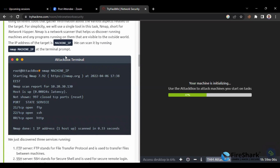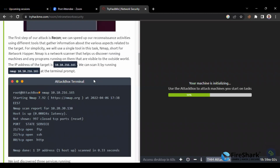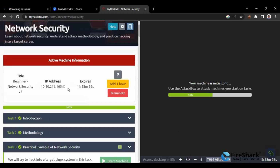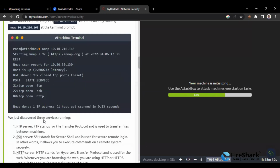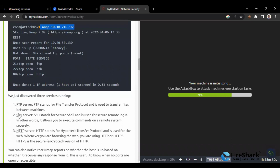We will run nmap on our attack machine. The IP address on which we will run it is 10.10.216.165. We will perform some hacking over this IP address. We just discovered these three services running. After running the nmap command, we will get some services, like an FTP server, SSH server, and HTTP server. We have to notice whether nmap reports the host as up, based on whether it receives any response from it, or whether it is only blocked. This is useful to know when no ports are open or accessible. So we will get some open ports, and we will try to enter with the help of SSH.